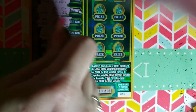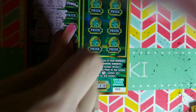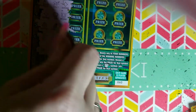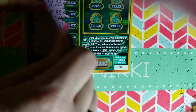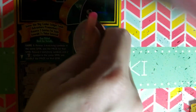Nothing there. There might be 3 matching symbols. I have not even seen it because I've been so blinded by all these 7s. That's okay. Nothing there. Come on. We want it. Oop, the dogs are getting excited too. They're like, come on, Mom. I'm rooting for you.